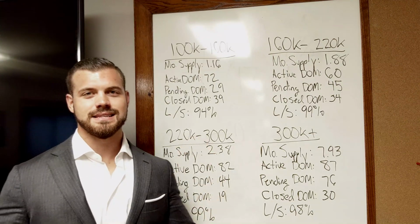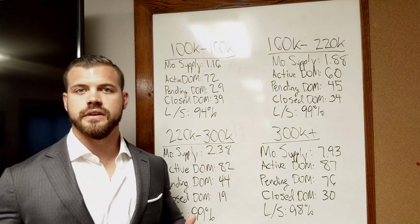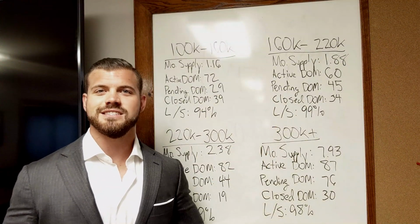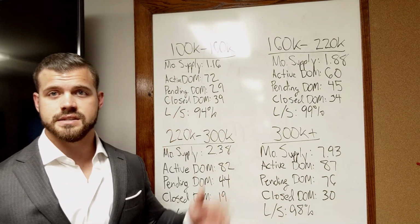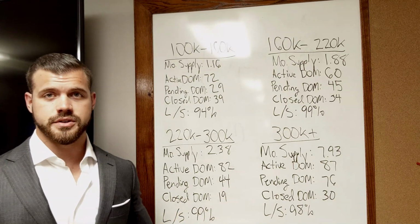Now, L to S, list to sale, 94%. The reason why it's lower than the other ones is because you get some of those flip properties around the 100 grand mark. Now we're going to look at the 160 to 220 range. Month supply, 1.88. Very similar to the 100 to 160. Again, we got the same story. It's about half of what the average is.